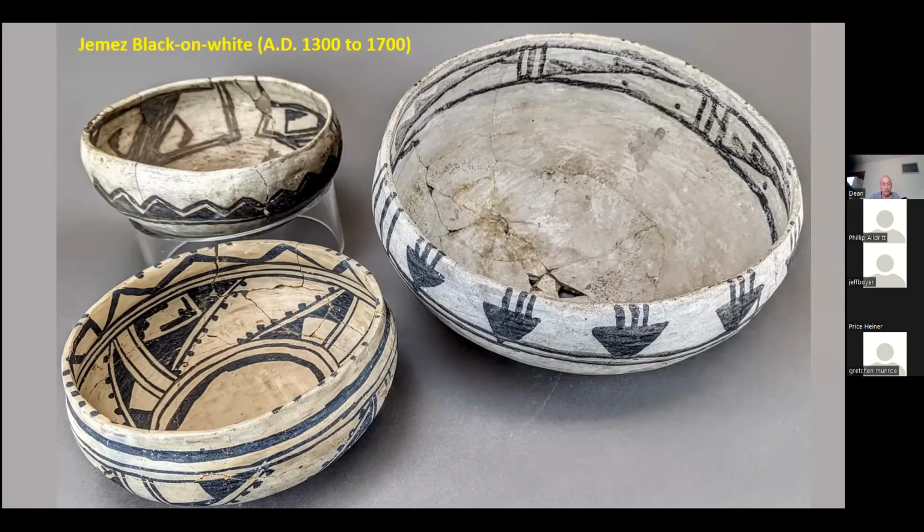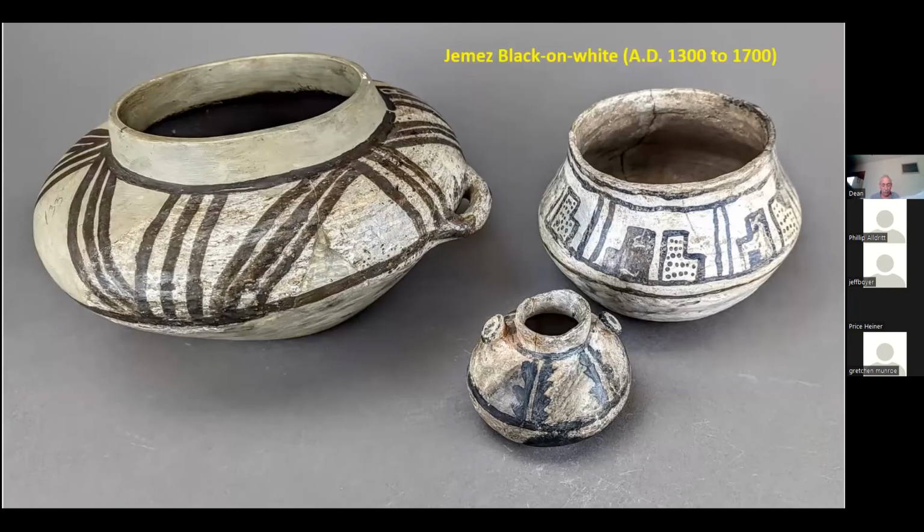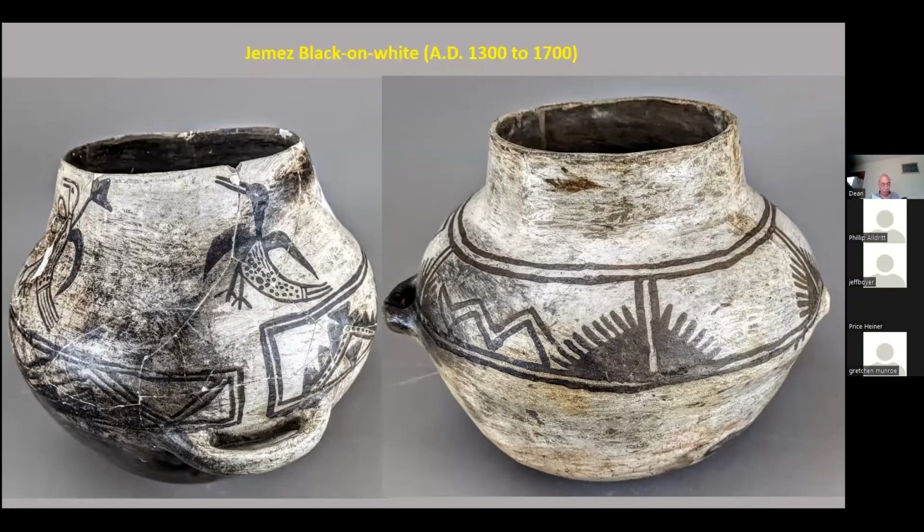Again, sort of reminiscent of what we see earlier, with wide spaces between lines, often separated in quadrants. Exterior bowl designs sometimes consist of disconnected panels or geometric figures. Designs include angular or zigzag parallel lines, sometimes with connected triangles. Other common motifs include step triangles, rectangles that may be solid, open, or filled with dots or widely spaced lines. Life forms also occur and include stylized birds and dragonflies. Again, the sparseness and the openness of the design field is often the most distinct and noticeable characteristic of Jemez Black-on-white.